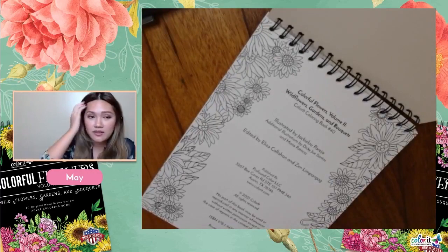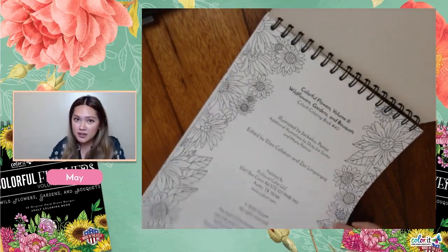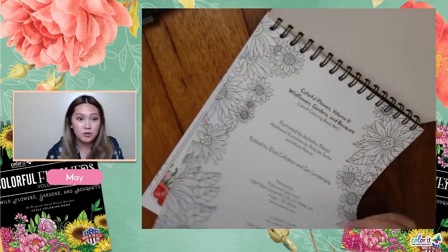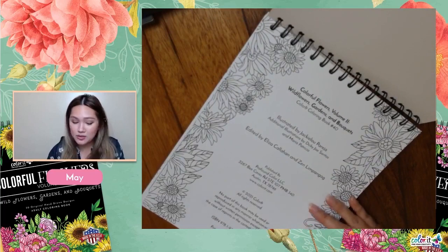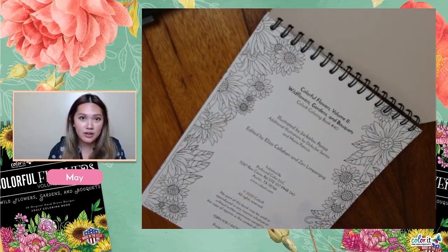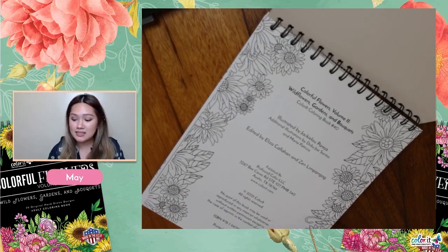And then we also have a thick, smooth, artist quality paper in 175 GSM. That is almost cardstock thickness, designed to prevent bleed through. So you can use markers with this, watercolor brush pens, you name it.